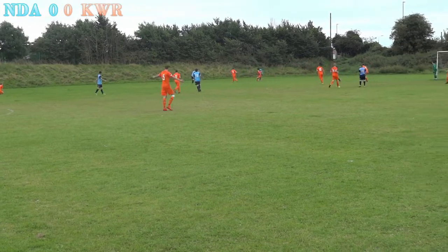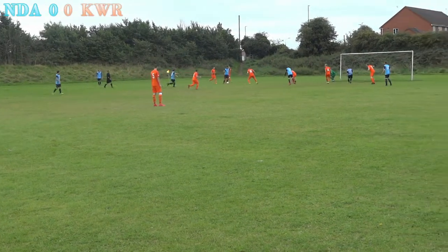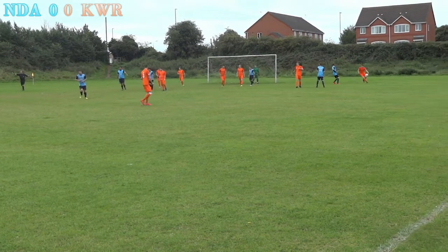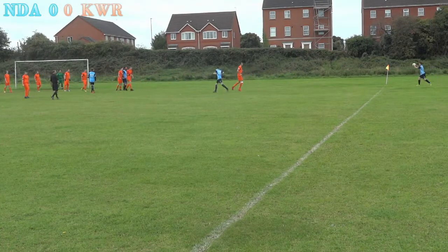Very persistent, as he proves there, getting past his man. Now he works his way into the box and he gets a shot away. He does, it's blocked, it's into the air. Jack for the rebound. He's headed away. The ref blows up for a free kick for an alleged push by Jack there. Move on now to a Newdawn throw.